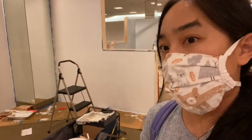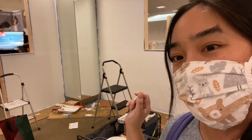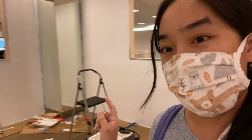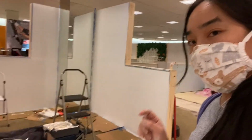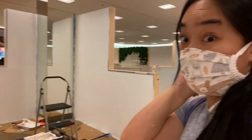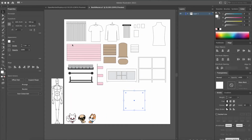Just finished the wall painting. It's a really light gray. I'm not sure if people will notice, but I will notice. We just need to clean up, pack up, and then we'll be setting up everything else another day. I wanted to show you guys how I build out my booth virtually first.